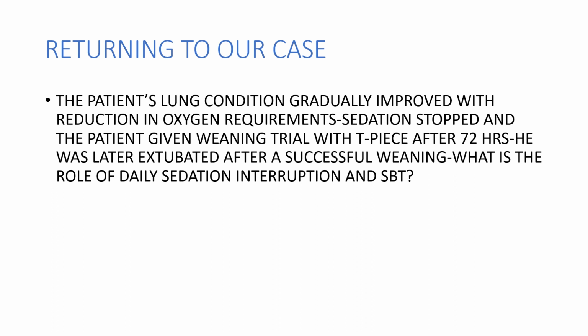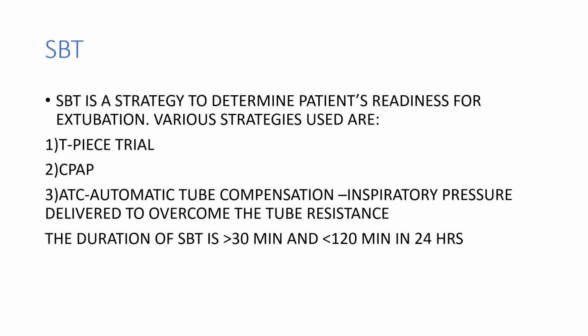So returning to our patient, the patient's lung condition gradually improved with a reduction in oxygen requirement, sedation stopped, and the patient given weaning trial with T-piece trial after 72 hours. He was later extubated after a successful weaning. So there was a role of daily sedation interruption. And let's talk about SBT, that is spontaneous breathing trial. SBT is a strategy to determine patient's readiness for extubation.